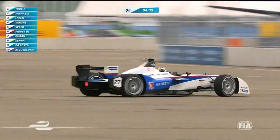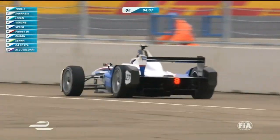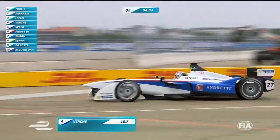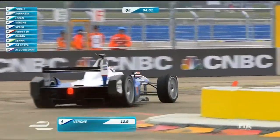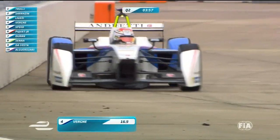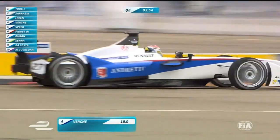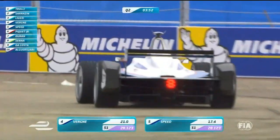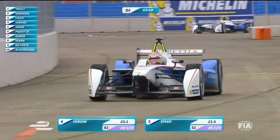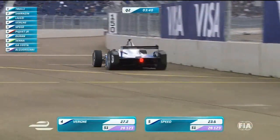The combined age of that front row would be something special as they come through the right-hander now. This is Jean-Eric Vergne we're watching. 4th quickest. So his first sector was okay. It was the middle sector where he lost 0.4 to Jarno, and he's 0.5 of a second down. So there are the 2 Trulli drivers looking very happy with themselves.